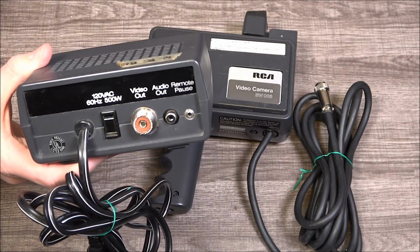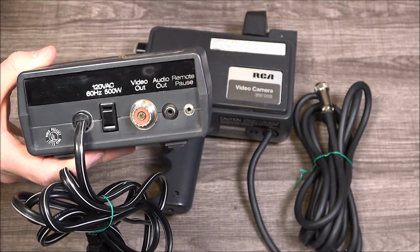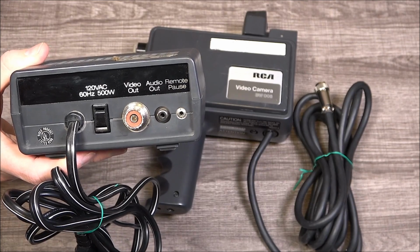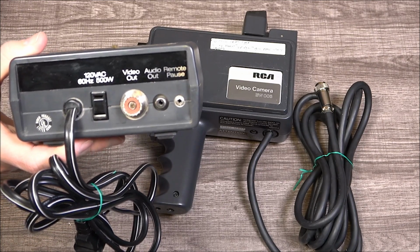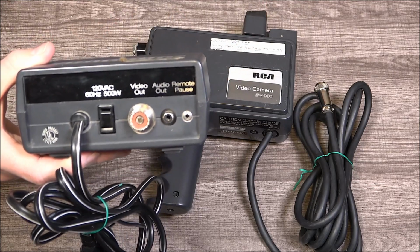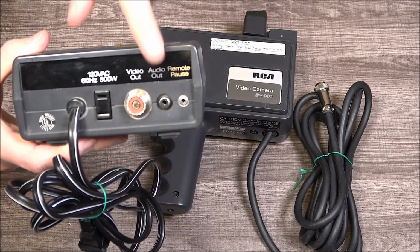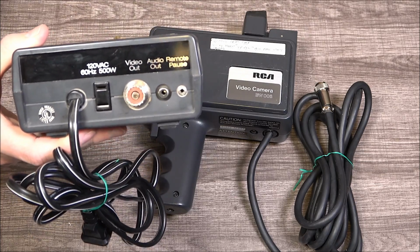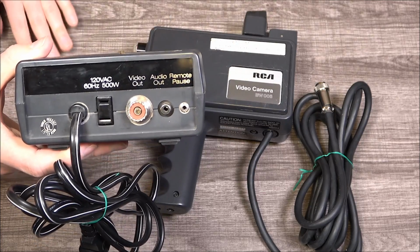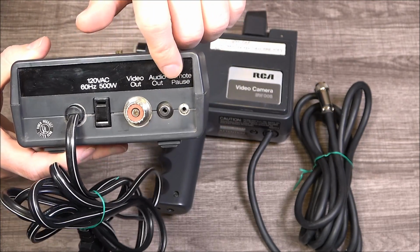So anyway, the main difference between the 001 and 003 is in the audio department here. On the 001, you had your choice of audio output on phono or 3.5 millimeter, 1/8 inch. Here it's all been consolidated to just phono. So if you happen to need something else or want to split it off, you'll have to worry about that yourself. Otherwise, there is a pause feature.